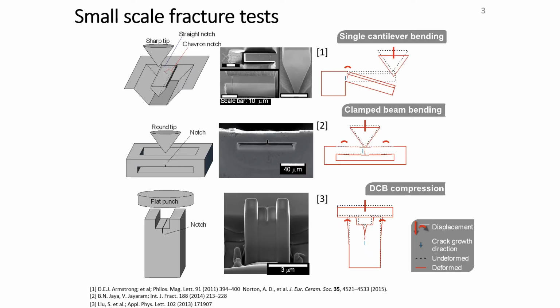So a number of people have looked at ways to try and measure these interfacial properties. We're not the first people to do that. There's some people that look at single cantilever beam type experiments where you have a beam, you have a small notch. Some clamped beam where you then stick your notch underneath, and some flat punch type experiments where you essentially put pressure onto this sort of shape of material. You apply then a bending moment to that notch, and you then drive a crack down that pillar. And these have all had different levels of success to measure interfacial properties.